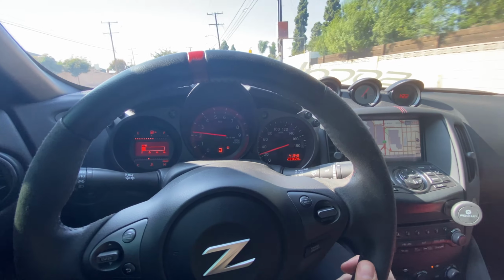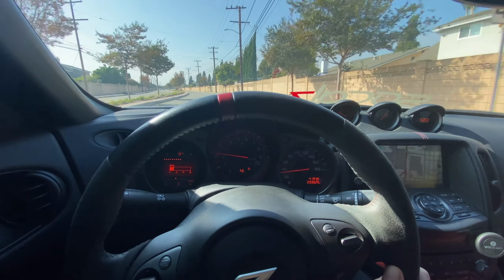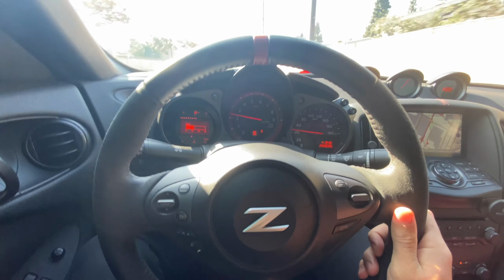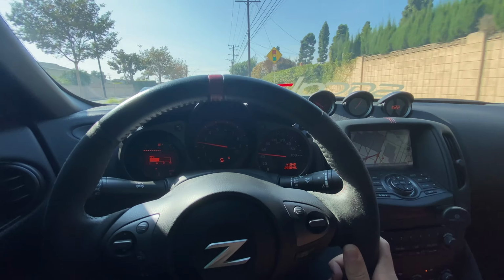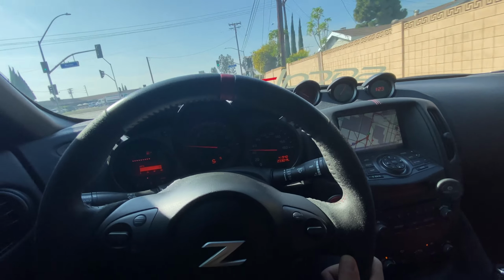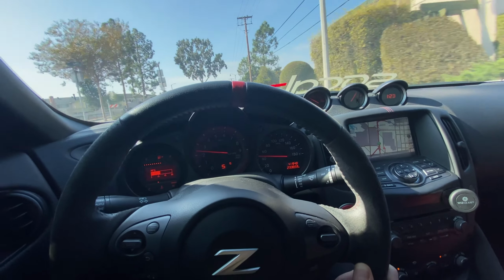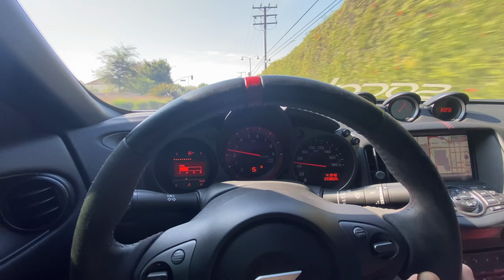And another main issue with the 370Zs that I don't like is basically the fear of your CSC failing. Your CSC being your concentric slave cylinder, and this is for the manual Zs out there. Essentially, there's a big problem with the 370Zs where one day if you just push the clutch pedal in, it's not going to come back out. Your CSC is going to fail, and that's just going to leave you stranded and have to get your car towed.